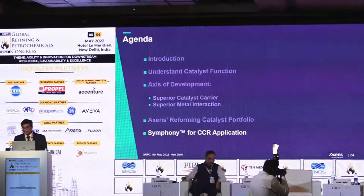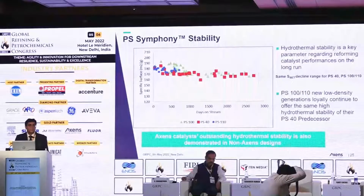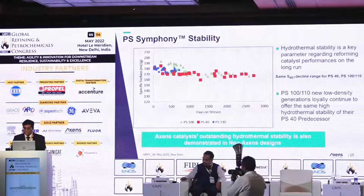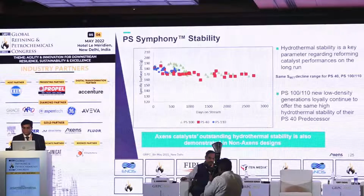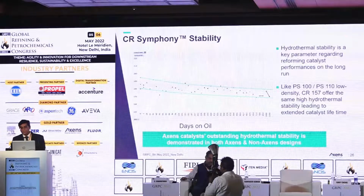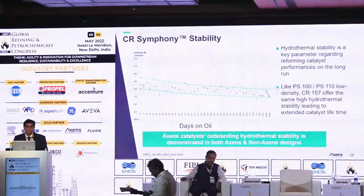Now the application of the Symphony catalyst for CCR units. The PS Symphony stability: high hydrothermal stability is the key parameter for catalyst performance in the long run. The same surface area decline range for the Symphony PS40, PS100, and PS110 has been observed. CR157 also offers the same high hydrothermal stability as PS100 and PS110. Axens catalysts' outstanding hydrothermal stability is demonstrated in both Axens and non-Axens design units.